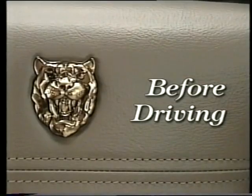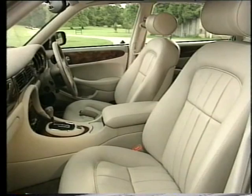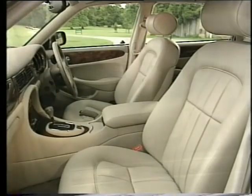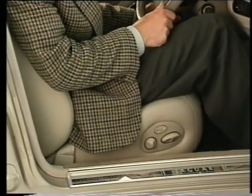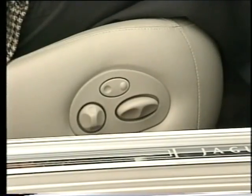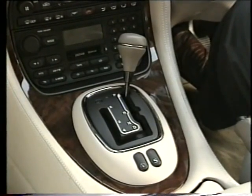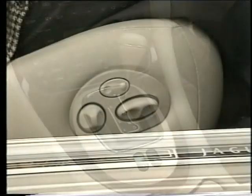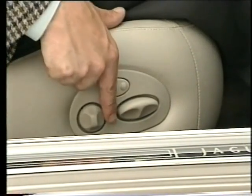Comfort is the hallmark of a luxury motor car, and the new V8 XJ series has several features designed to help you tailor your driving environment to your personal taste. Where electric front seats are fitted, they can be adjusted with the switches on the side of the seat cushion. For safety, the door must be open, or the key in the ignition, and the gear selector in park or neutral. Adjustments can also be made with the key out of the ignition within 30 seconds of closing the door.